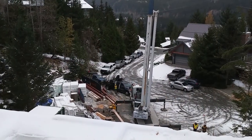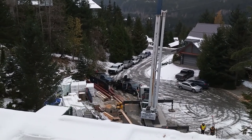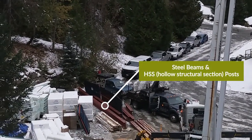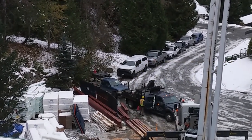Well, good shot down there. Black Tusk Cranes just setting up to start lifting in the second load of steel here. They should be done at the end of the day. Down on the ground there, you can just see all the steel lined up. Some really big beams and some more HSS posts ready to go.